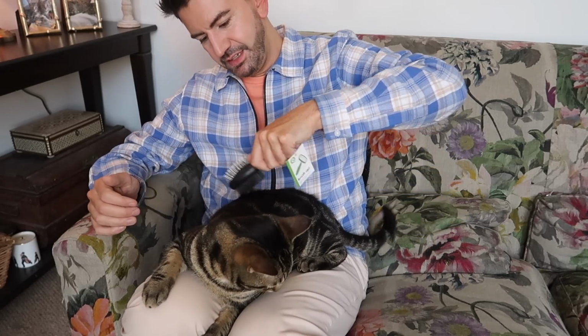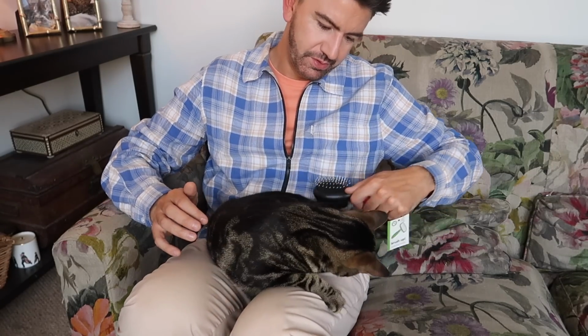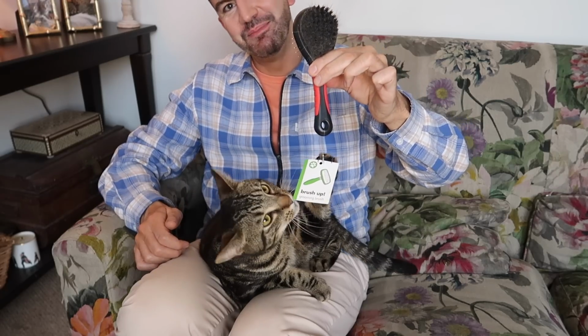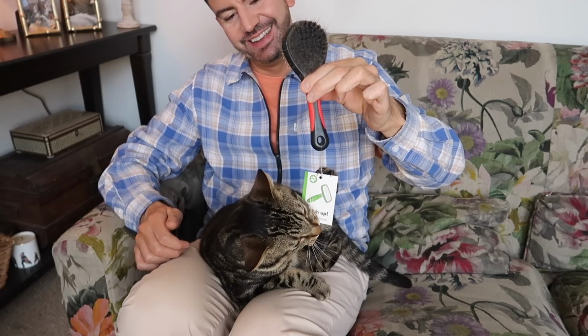And it feels nice, doesn't it, Pumpkin? So yeah, nice brush, this one. And Mittens enjoys it too. Oh, you want to play with that now, do you? See, the tag is more interesting.